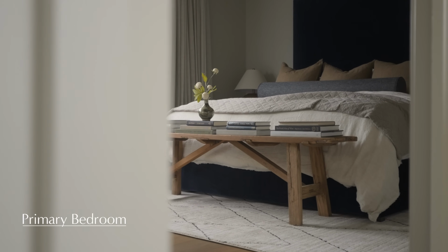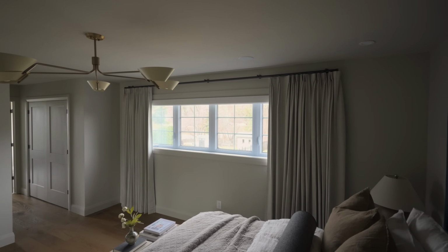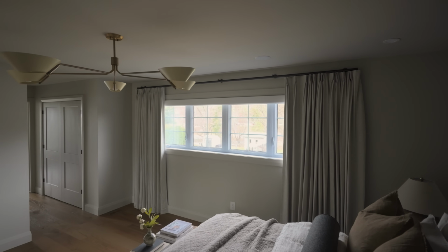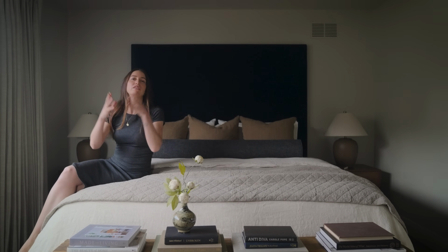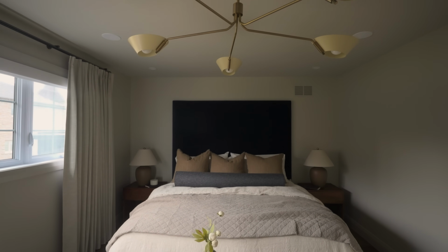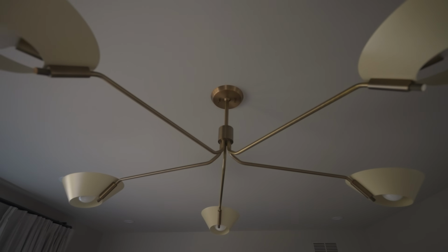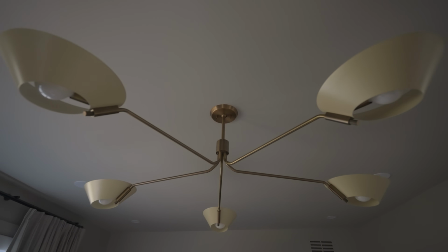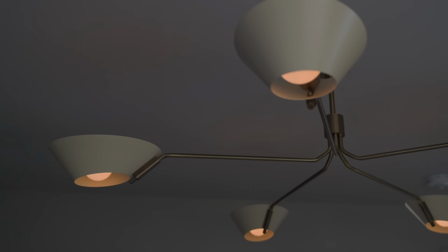And one of the things to mention is that they wanted to have really high ceilings on the main floor. So we have 10 foot on the main floor, which meant that we have 8 foot in the primary suite. That kind of limited, or constrained, let's say, our ability to put in a grand chandelier in here. So instead we went with this semi-flush mount, which doesn't come down too low. So instead of working on the vertical, you're more so working on the horizontal to give it that grand effect on the ceiling.